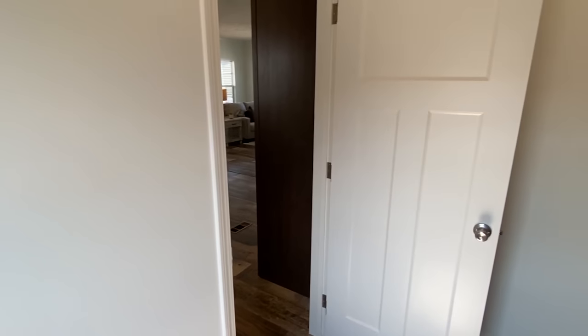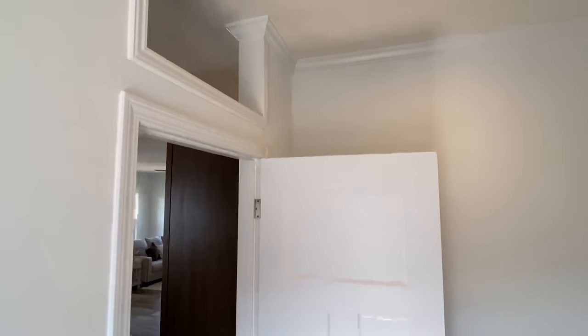And there's that old breaker box. I knew you was gonna be lurking around here somewhere.